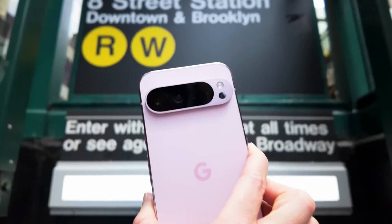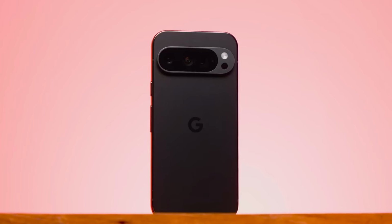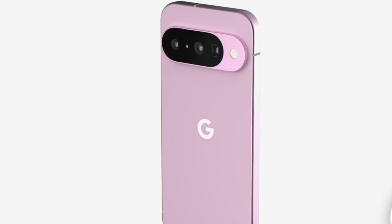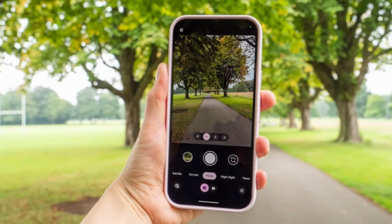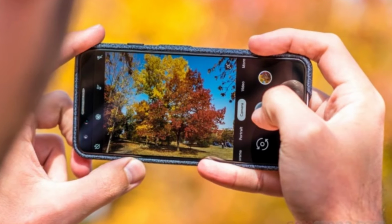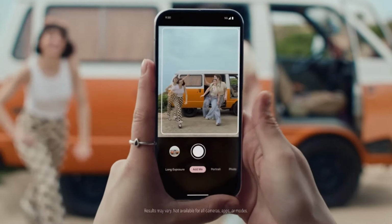And of course, the camera game. Google's not chasing megapixels, it's chasing smart processing. The Pixel 10 Pro is expected to use the same 50MP sensor as before, but with even better software. That means sharper night shots, smarter editing, and photos that look pro-grade without pro-level effort. You point, shoot, and boom. Social-ready pics with zero touch-ups.